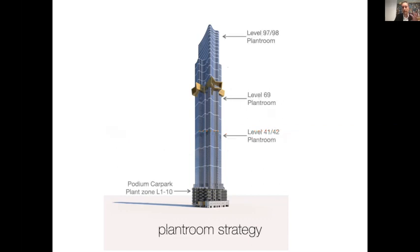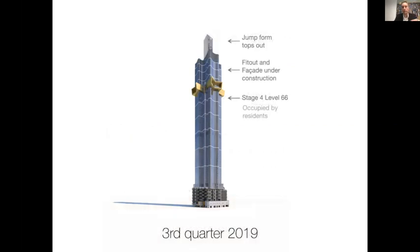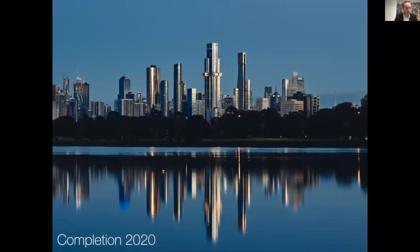For that reason, we had staged plant rooms throughout the building to allow this diversity to happen and to ensure that we were always able to serve the components of the building that were being completed. And so we end up with a situation like this, in the 3rd quarter of 2019, where you've got the jump forms still jumping, slabs being poured, and some parts of the facade still being erected. And then below the starburst, you've got people living effectively for quite a number of years in a building site, and then trying to manage the logistics of all of that. And finally, this is the completed product.